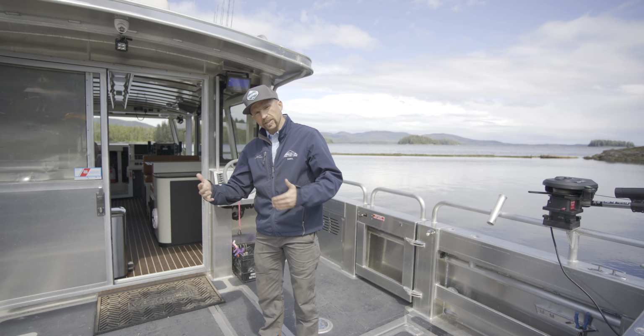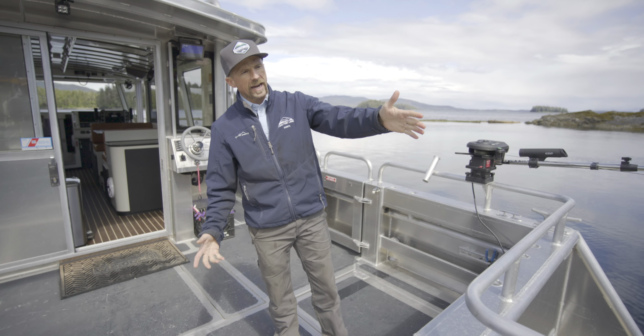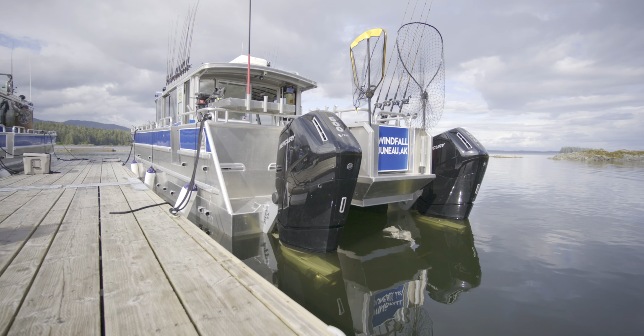Here on the back, lots of fishing going on. We have a couple of really nice live wells, so we can just drop the fish in there as they come in. Then if you look back here, we've got plenty of rod holders. We've got plenty of spaces for our gaffs. We've got plenty of spaces for all of our netting, and then powered by two massive engines.